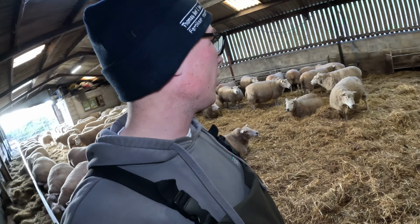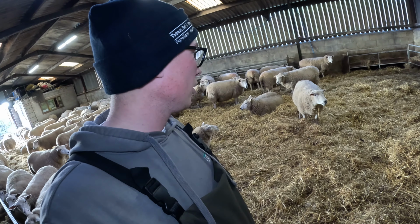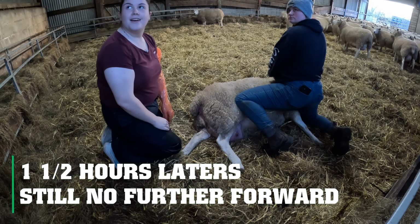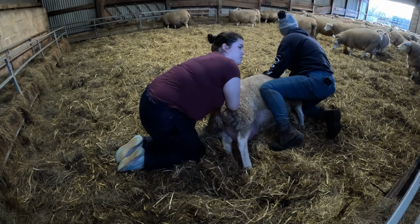Right, we've had a feel. I'm just going to leave it a little bit longer for everything to kick in. The lambs aren't quite present yet, so yeah. Leave it to it. Left-handed's ideal for this angle. It's not that bad. It's not awful, no, but there's definitely something not opening up properly.